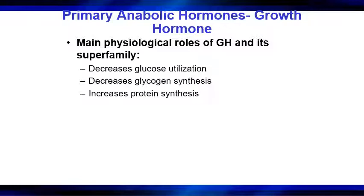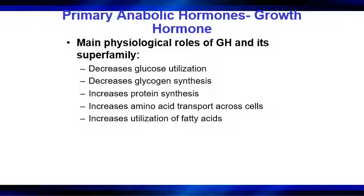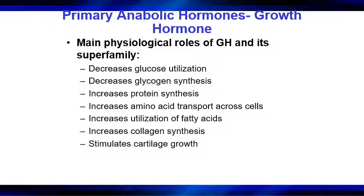which you would have because you're decreasing glucose utilization, increases in protein synthesis, increased amino acid transport across cells, increased utilization of fatty acids, which we talked about, so you're going to increase the amount of fats utilized for energy, increase in collagen synthesis, and stimulates cartilage growth. So you see the effects that you're going to have here on the tissues of the body, particularly the increases in collagen and the stimulation of cartilage growth. So all that increases in protein synthesis and the amino acid transport will assist with the physiologic changes in the tissue that was discussed.